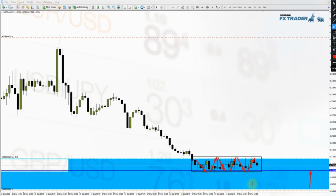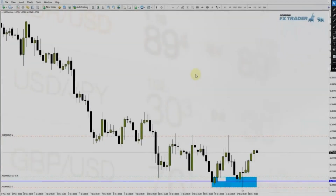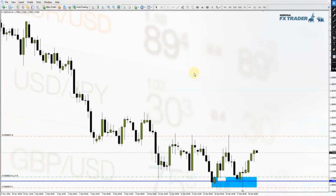So what I really want to see now is a push down to capture more sellers into the market, and then I want to see the market rally away, and then perhaps even pull back for one last test, and then we see the push higher. So there's an opportunity here to even capture a lower time frame entry. Now if I see this, I will be taking this trade, and you'll see that as well in the next part of this video.